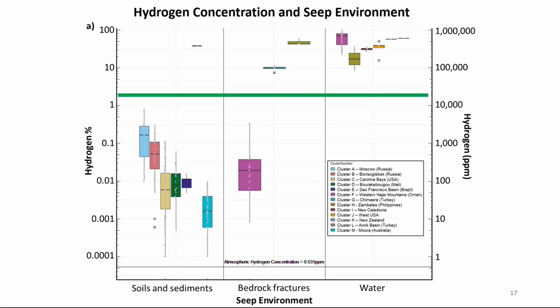There's an interesting split in this data. I've put that green line on the slide just to highlight that split. And you can see that we've got quite a lot of really low hydrogen concentrations, particularly focused in the soil and sediment type seeps. Those are the ones with the subcircular depressions, often below 1% hydrogen. And if we compare that to hydrogen concentrations from seepage through water, you can see the concentrations are significantly increased there, somewhere between 10 and all the way up to 70-80%.